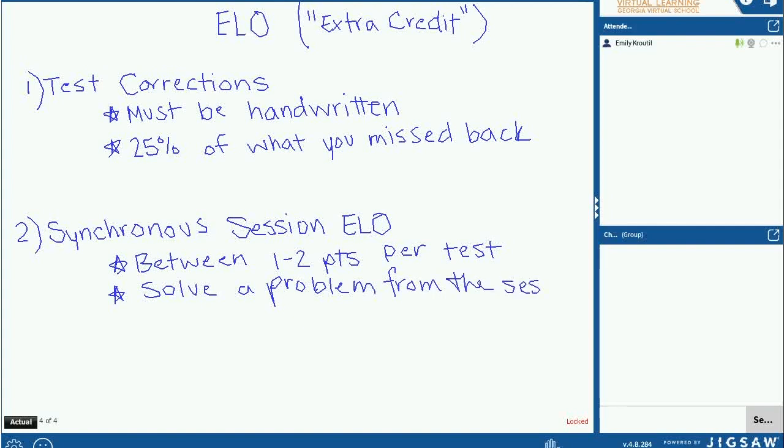So not only will the synchronous sessions ELOs improve your test grade, but if you actually watch them before you take the test, I know it's crazy, but if you watch them before you take the test, that might actually help you review for the test and bring your test grade up a little bit anyway, right? Just from doing that. Now, it says 1 point, right? So 1 point out of 35 on a test is actually like 2.86%.